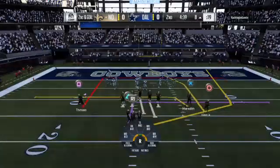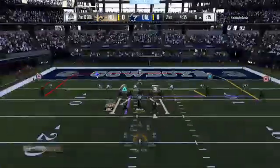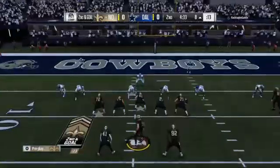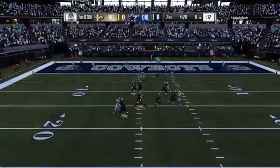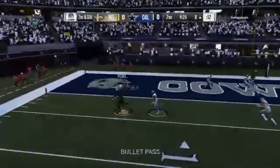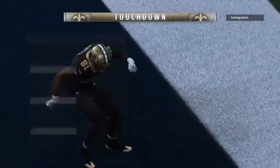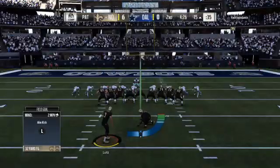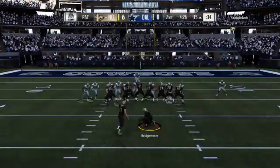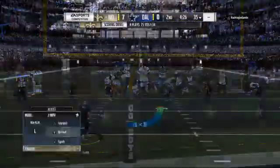Nothing on 1st down, so the ball remains at the 8-yard line. 2nd and goal. From the gun, it's Breeze. The quick slant caught. And he'll take it into the end zone for the Saints touchdown. Cameron Meredith from 8 yards out. And the Saints are able to cash in for 6. And his kick is right through.